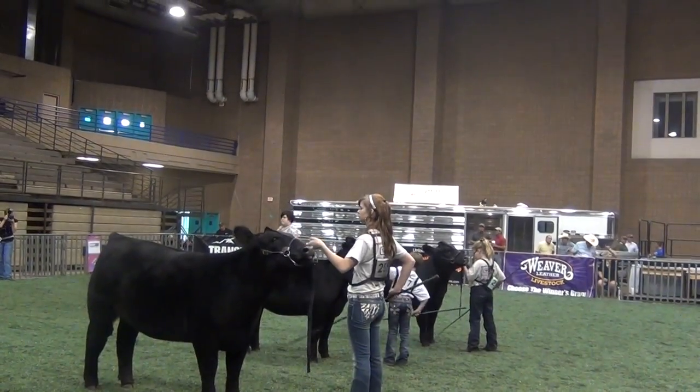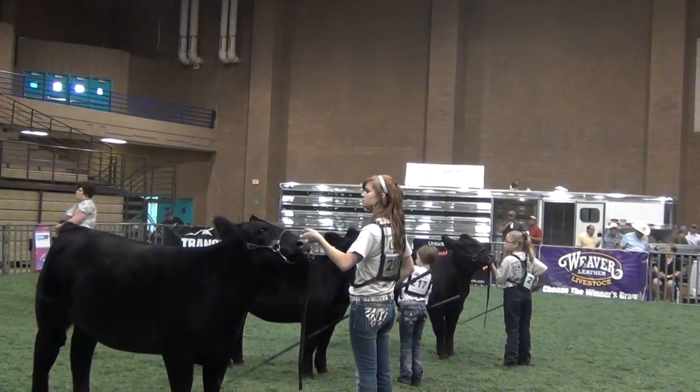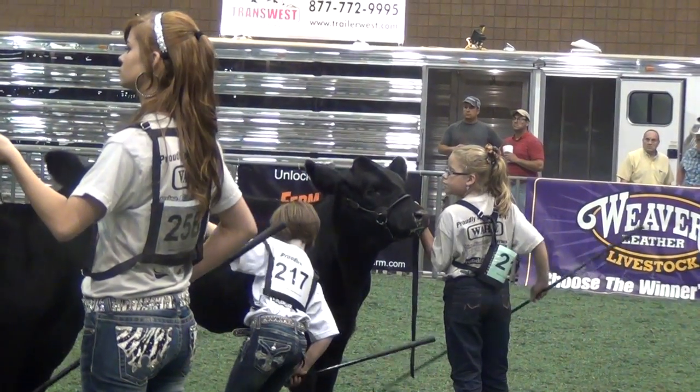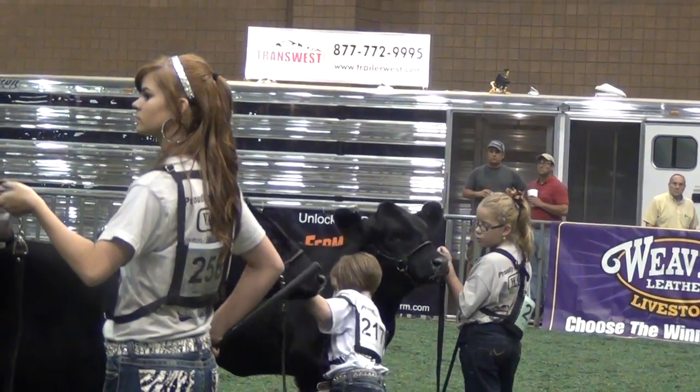Currently in the ring for the 2011 Maine High Percentage Heifer Show, Junior Nationals. The heifer calf champion, far right, entry 215, was shown by Bailey Runner.